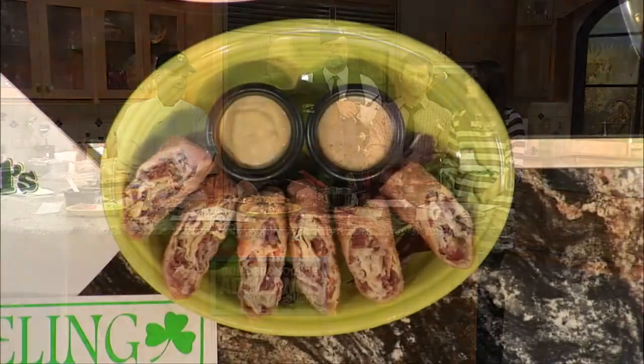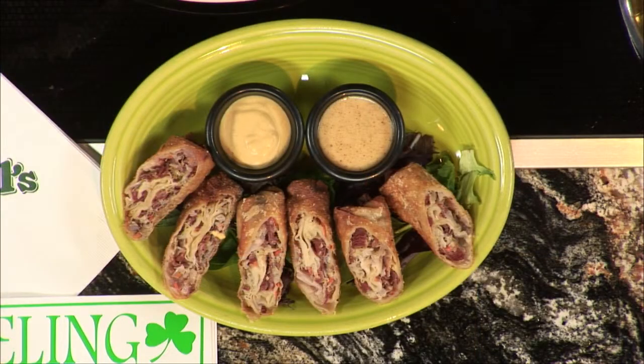Back, folks. This morning we are cooking it up in the Builder Source Kitchen with ONiells Irish Pub. They are famous for these guys right here, corned beef and cabbage egg rolls. Here to show us how they are made is Executive Chef Doug Tony, along with co-owner of ONiells, Robert Monroe.